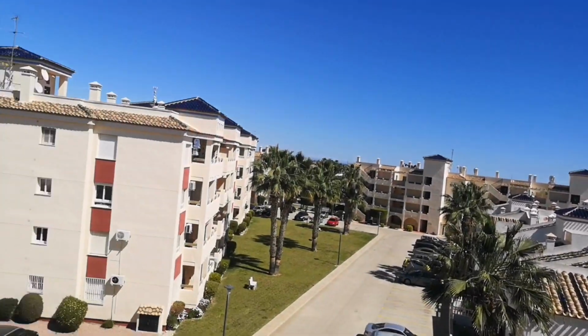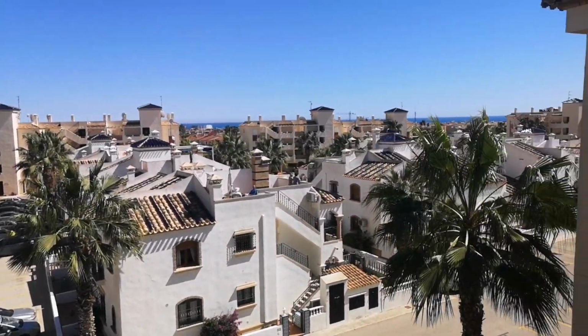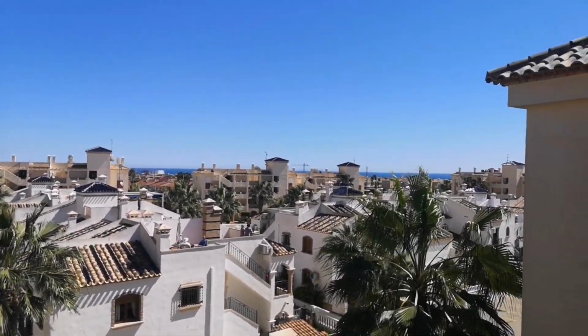Right, what I'm gonna do, I'm gonna add the swimming pool. I'm also gonna add a little bit of what's around the corner to the end of the video, so stay tuned, watch the video right through to the end, and you'll get more info.